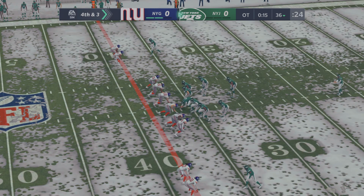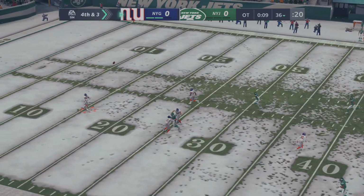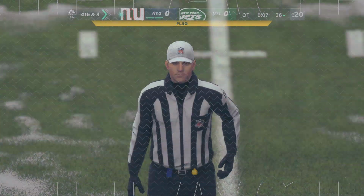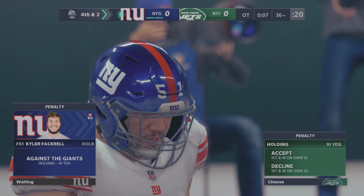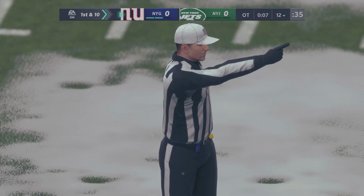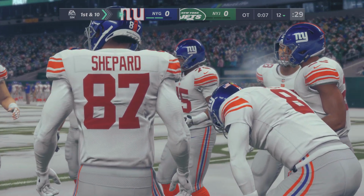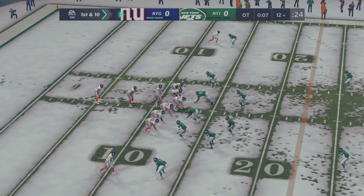Here's the Jets punter now. On for a very important punt here in overtime. Returning is Peppers. Holding, receiving team. So this will be accepted as it moves the offense backwards. First down. So the hold on special teams backs him up all the way inside the 15 to start.